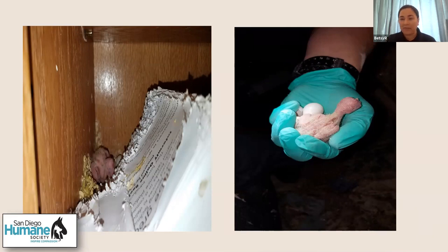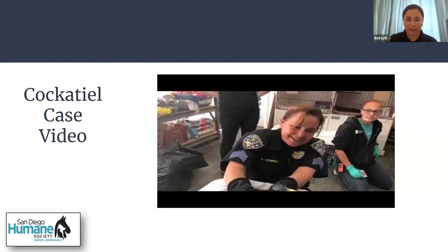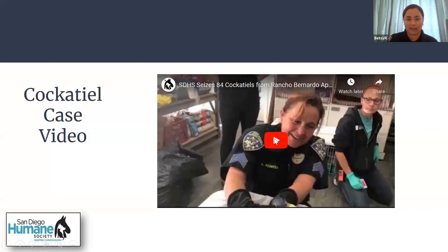So a lot of times when it comes to cases like this, we have to go over the scene over and over again and make sure we are not leaving any animals behind. A lot of times with cats, we'll leave traps and come back and check the traps with food to make sure we're not leaving any animals behind. We have to be very thorough. Here's a video for the cockatiel case that I will be playing in just a minute.